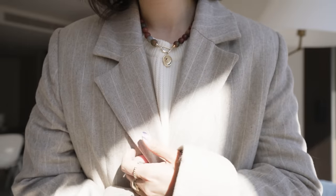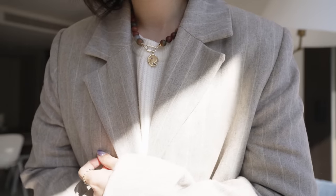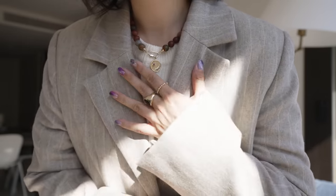We've got a beige mild fabric, and it's got a bit of striping on the material as well. I love the look of this. I think it looks really fresh for autumn winter. We tend to think of very dark colors. It's nice to see a lighter, brighter shade.